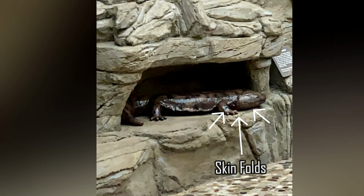The large skin folds on its neck increase its body surface area, so it can intake more oxygen. It uses epidermal gas exchange that regulates carbon dioxide and oxygen exchange with the water. It breathes through its skin, similar to the hellbender in a previous newsletter.